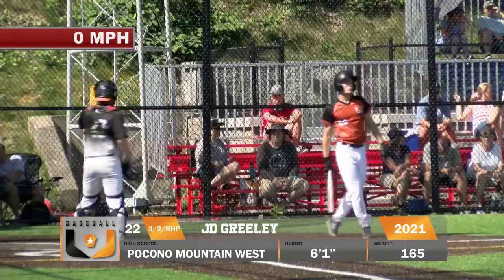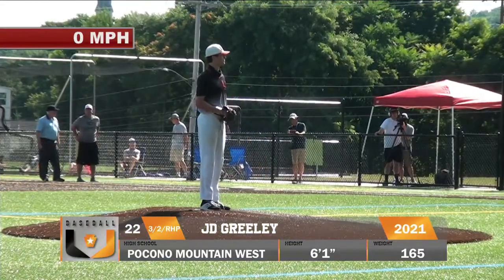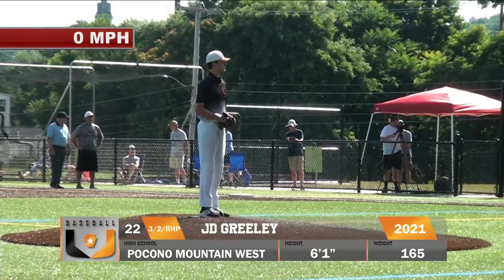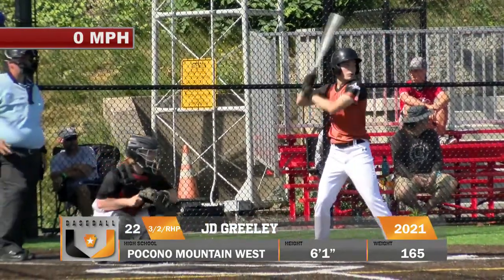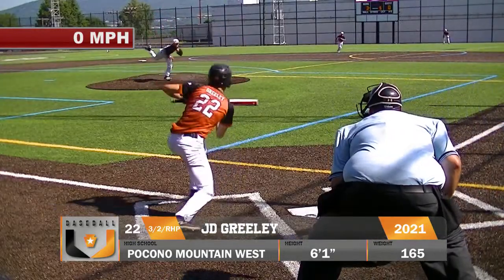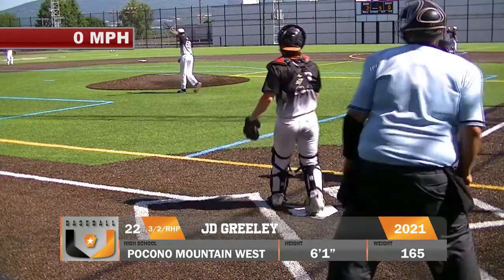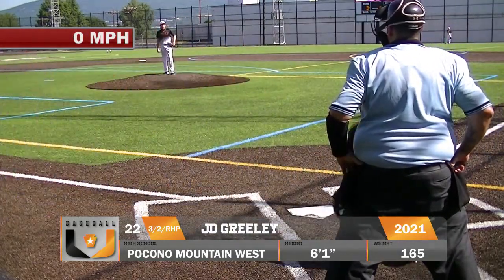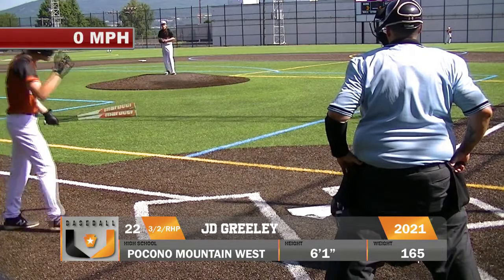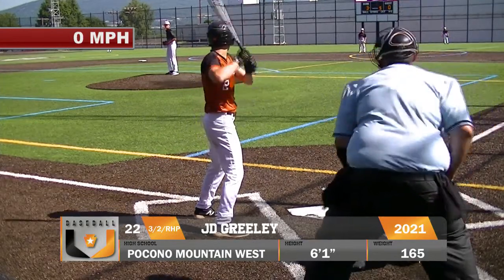The new pitcher on the mound is number 60, Andrew Castelluccio out of Ridgefield High School. 6'2", righty. Just by the eye test looking at him, a little lanky for a 16-year-old, but he'll grow into it. And the first pitch is low for a ball as Greeley squared and pulled back. 0-1. Greeley is at 1 for 1. They singled and scored in the first inning, part of that 3-run inning, the only 3 runs on the board.